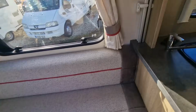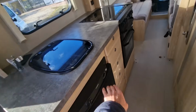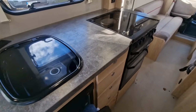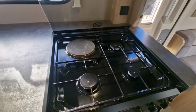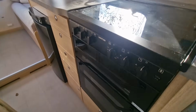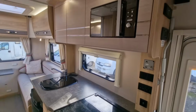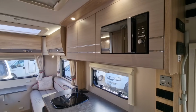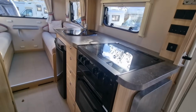And then again, we've got loads of work area in the kitchen. We've got the nice fridge, we've got the 3 gas and 1 electric rings, we've got the proper grill, we've got the proper oven. So more sort of what you're used to in the more luxurious stuff. We've got the microwave, and again just loads of storage space.